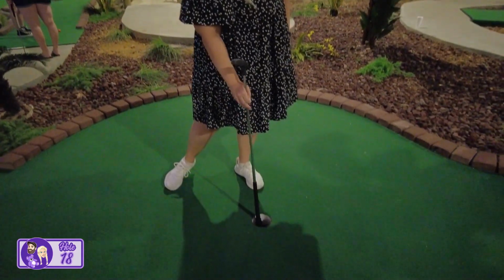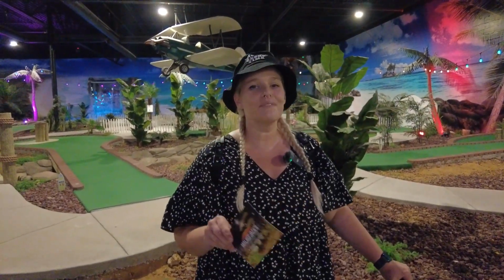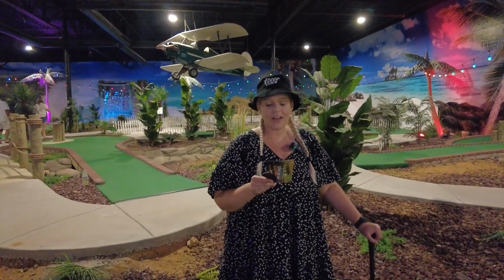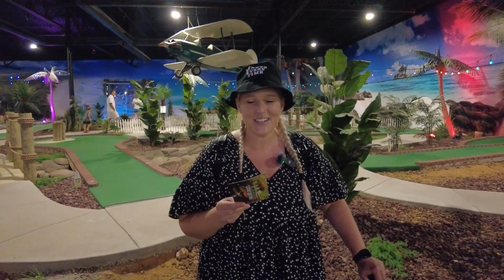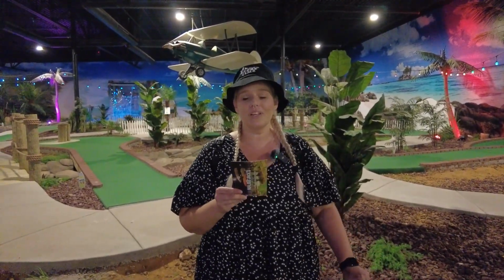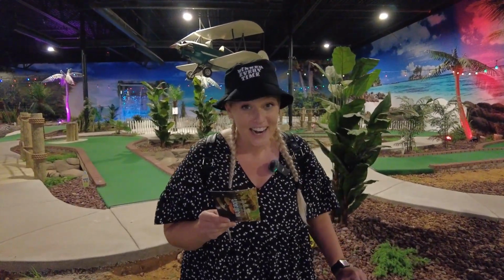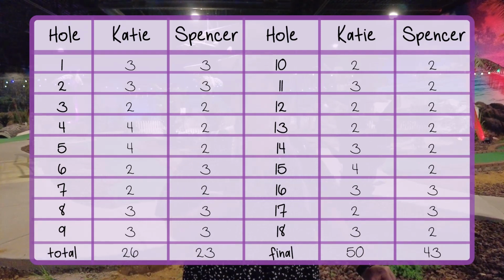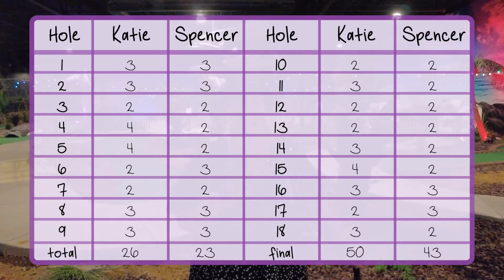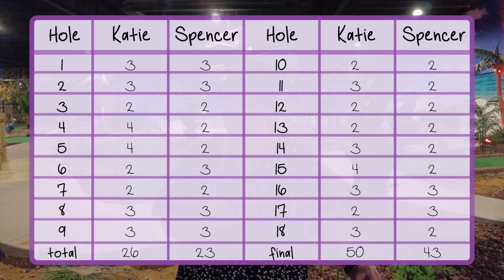Let's go tally up our score and see where we're at. Well, I have a very exciting score update from Malibu Jack's mini golf. Okay, I came in with a score of 50. And big drum roll, please, because first time in Winner Every Time history, we have a score under par. Who's excited? A big round of applause for Spencer with a score of 43, which is 3 strokes under par. So please drop a comment of congratulations for Spencer, because that is just amazing.